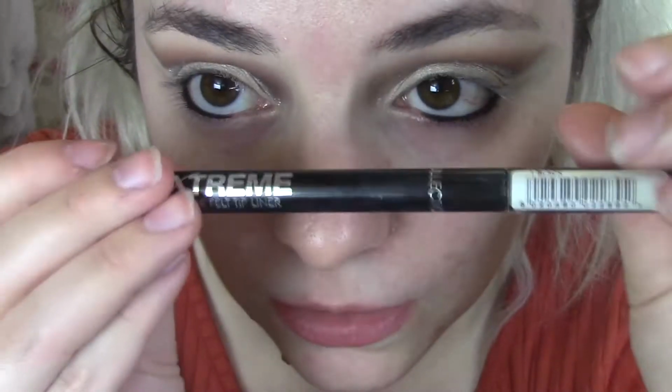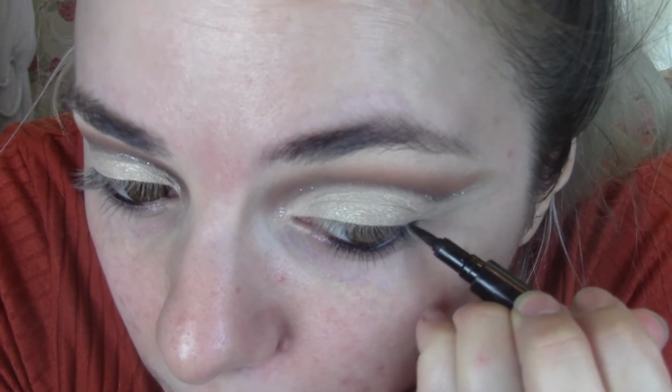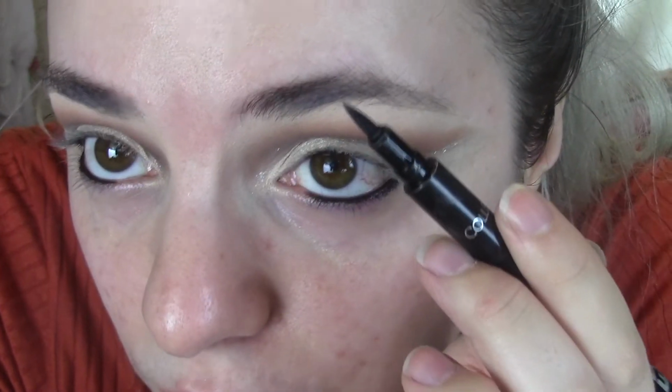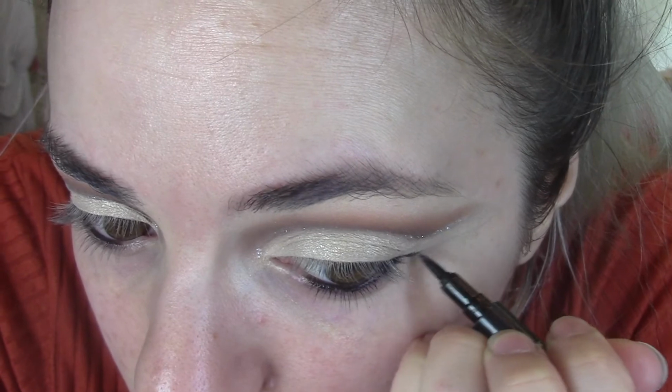And I've also got a liquid liner. This is their Extreme 24-Hour Felt Tip Liner, which again, I've definitely tried in the past. I remember using it before, but I repurchased it for this video. So I'm going to do a wing. Let's see how this goes. I don't know what size wing, but it's going to be a wing of some description. It does have quite a chunky tip. It's not the most precise tip I've seen with a liquid liner, so this might be a bit difficult.